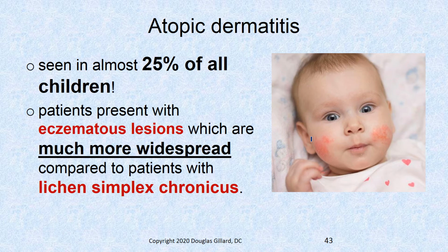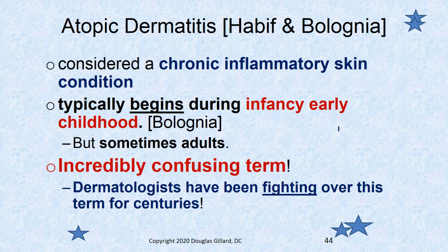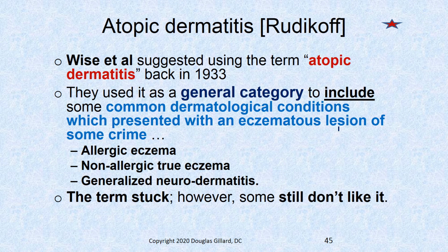Okay, so it's much more widespread, though, than LSC, which is located just around the eyes or the ankles or a rubbing area. It is considered a chronic inflammatory disease. It typically begins in infancy and childhood. It's really confusing terms. Dermatologists have been fighting about this. Some just like to call it eczema, and others say no because what about LSC? And so it's just a big mess. The term really came from Wise et al. back in the 1930s, and it's kind of been with us ever since.